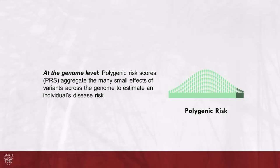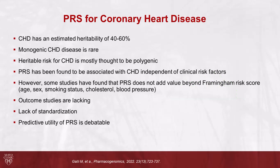In terms of coronary heart disease, CHD, I'm sure you've all heard of CHD running in families. It does have a fairly high estimated heritability. And monogenic CHD disease is rare. The most common monogenic CHD disorder is familial hypercholesterolemia, and it's about 1 in 200 to 1 in 250 in the population. But heritable risk for CHD is mostly thought to be polygenic. So that's where these polygenic risk scores come into play.